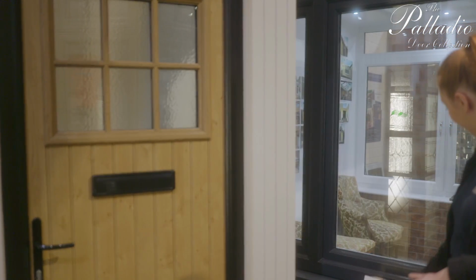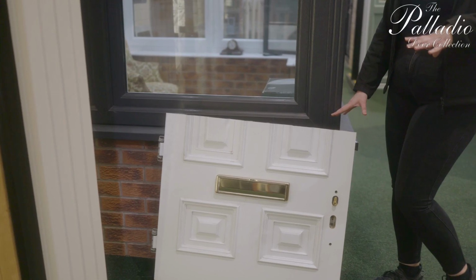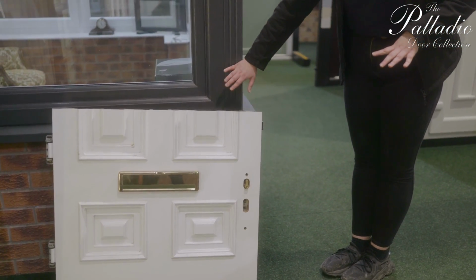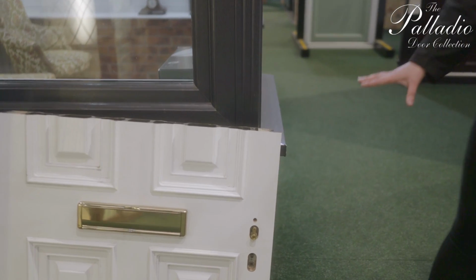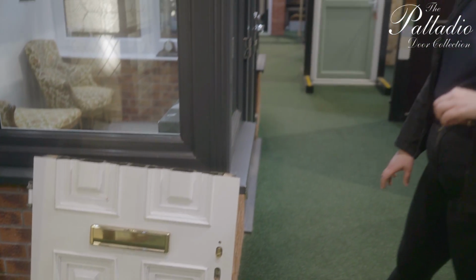Inside, they are all internally chambered. I've got one over here that is chopped in half, so you can kind of see what I mean. This is your rebate on the internal, and then inside, all your chambers are what are key to Palladio achieving their impressive U values.